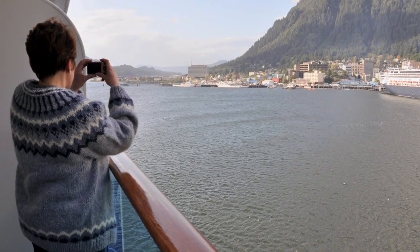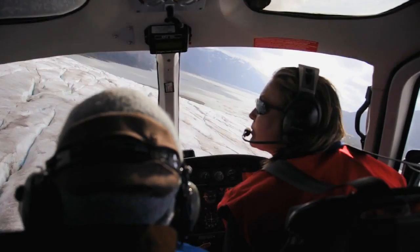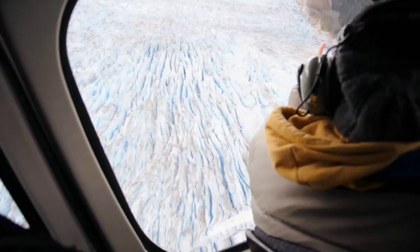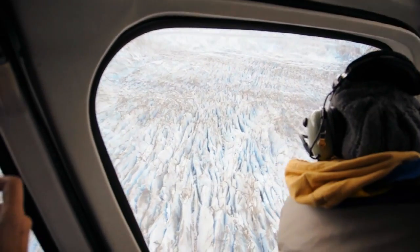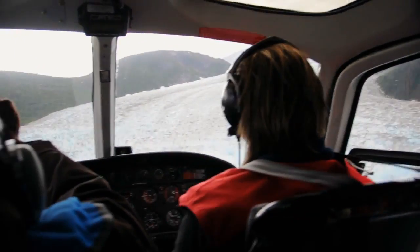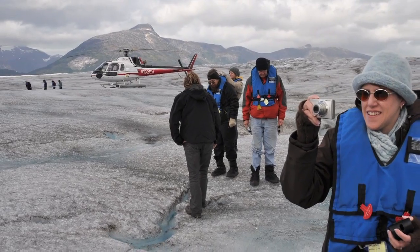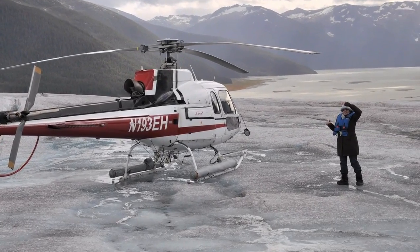Next, we stopped at Juneau, the capital of Alaska. There, we took a helicopter tour out to some of the glaciers. We landed and were able to walk around on the glacier. It was the most incredible thing that I've ever done.